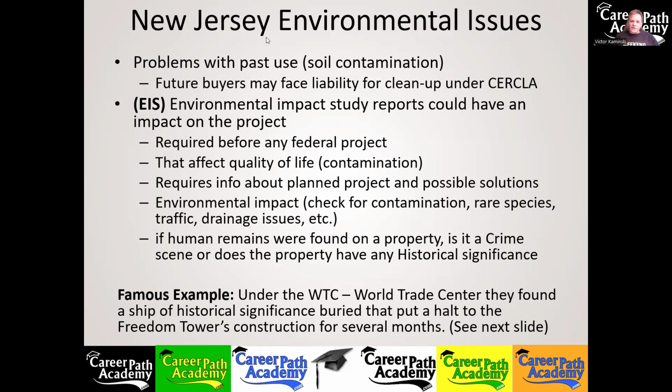Same thing if they find human remains buried there when they start doing the earthworks on the property. Oh boy, what do they need to do? Call the cops. You need to find out, is this a crime scene? Or is it a historical site? Hey, New Jersey's an old state, third state in the nation, right? Maybe this was a site of historical significance where maybe a battle was fought when we were fighting against Britain for our independence, our freedom. Or maybe it was a battle that occurred during the Civil War time, we don't know. So first of all, you got to call the police, get a crime scene investigator down, see are these new bones or old bones, right? Either way, it's going to delay your construction project. That's all we need to know.